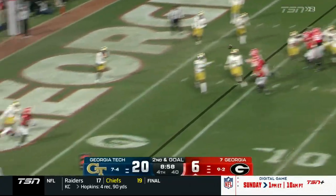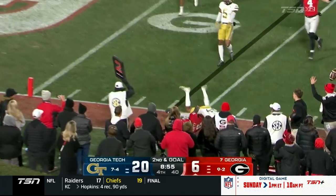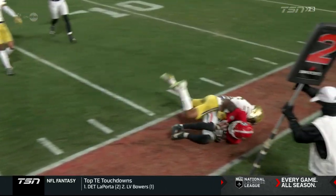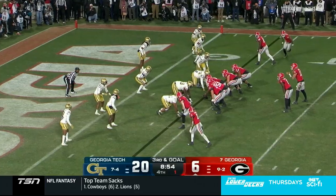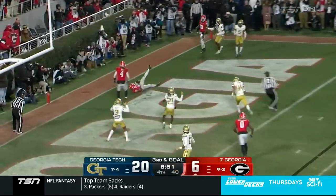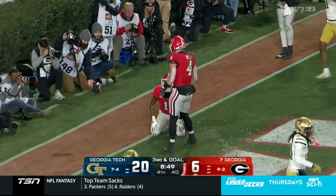Second and goal. Beck to the end zone. Incomplete. That was Amari Harvey on the comeback route. Really nice throw, but better coverage. Goal. Beck pumps. Back in the end zone. Incomplete. Minutes to play.